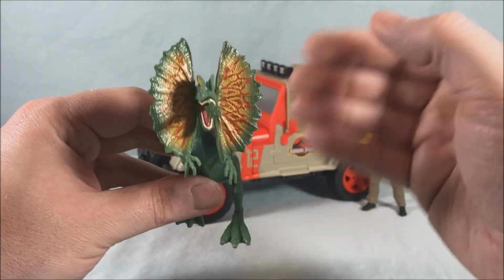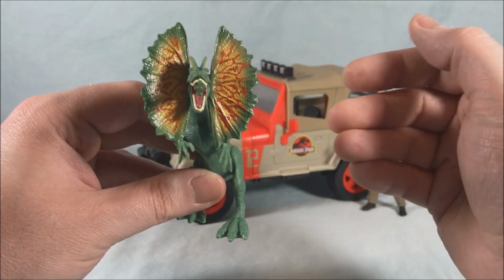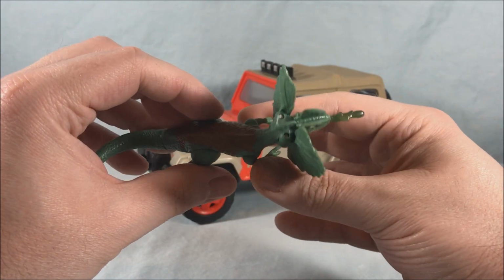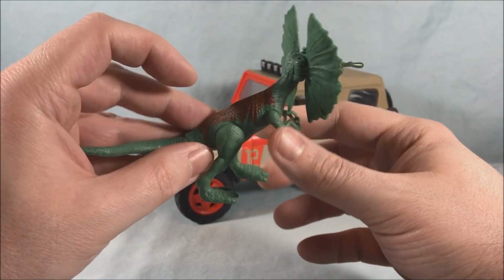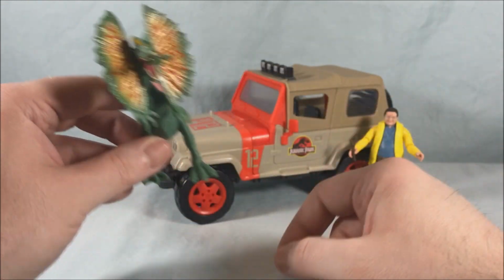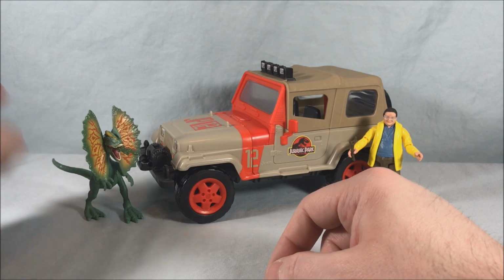Like I said, if you just leave it with the fins, or whatever you call these things, deployed, it looks great. Just don't look around at that giant bulge with the two rods there for the hinges. So just a basic little dino. He's okay. He's just not the best.